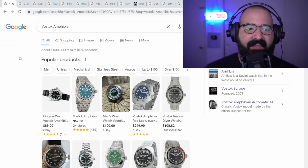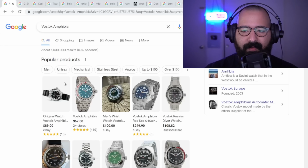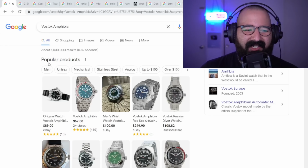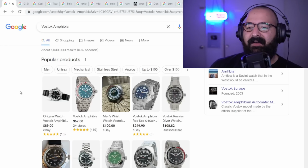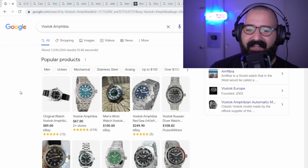The bezel has no click retention for the most part, especially when we're talking about this Scuba Dude variant. It feels gritty, gross, metal on metal action. You can see here the Scuba Dude's $67. It has to be on the list of dive watches under $1,000, but this is on the lowest end.